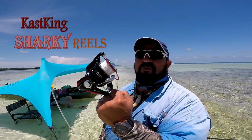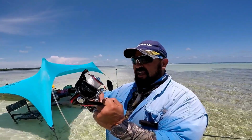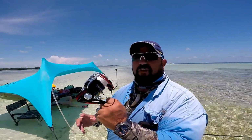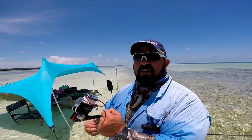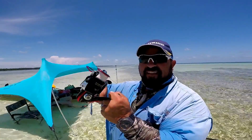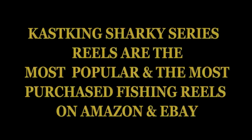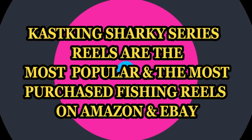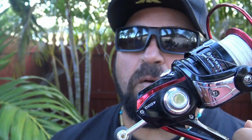This is the first reel that I ended up buying from KastKing, and I've been a big fan now, folks. And this reel particularly, we use it for our kayak fishing, for saltwater kayak fishing. With all the salt water that it has endured throughout the years, this thing is still smooth. This Sharky is my designated saltwater kayak fishing reel, and also for my wade fishing. That's all I ever use it for.